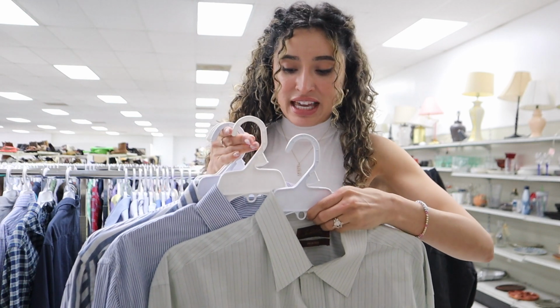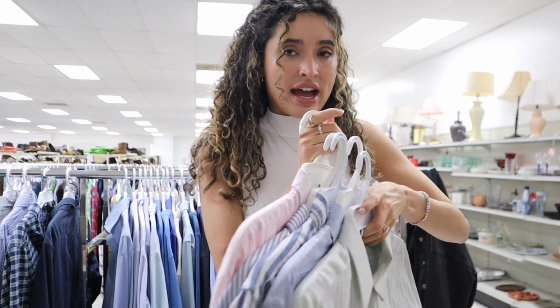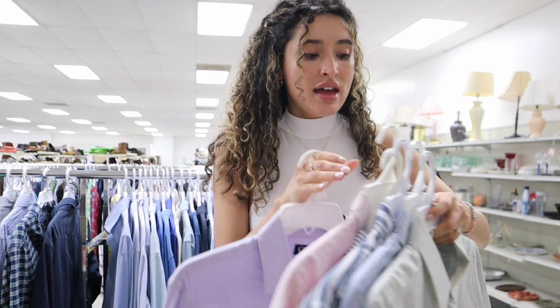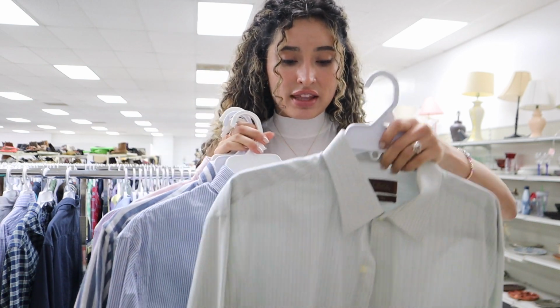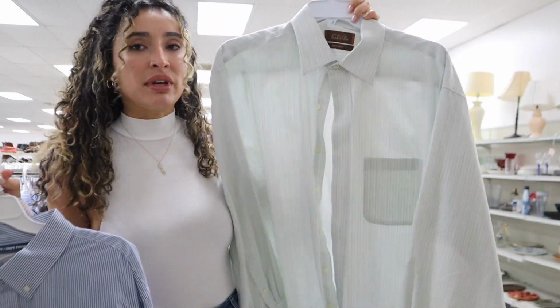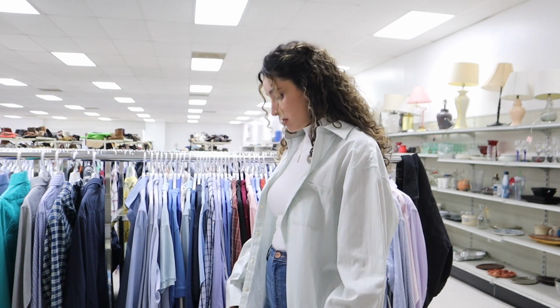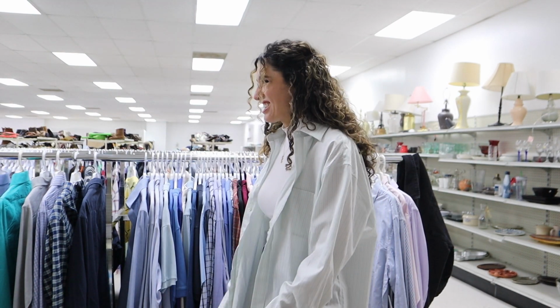Three of them are the same color, but I found a pink one. And then I have a purple one. Three blue ones, and there's this teal and brown one. It's like a mint and brown. Right, so this is the first one. Is this a no? Maybe no. Yeah, I don't like the color.